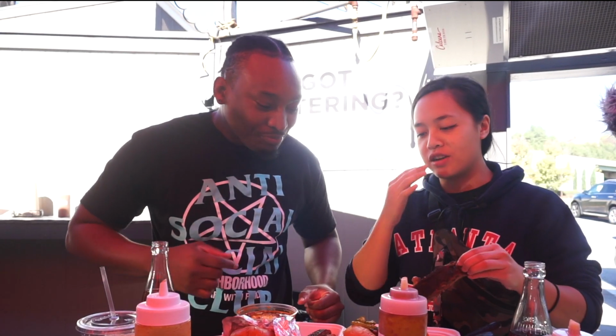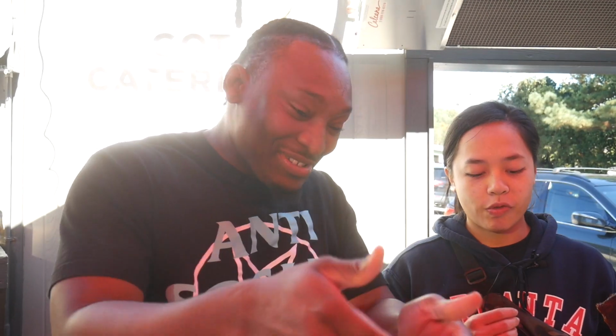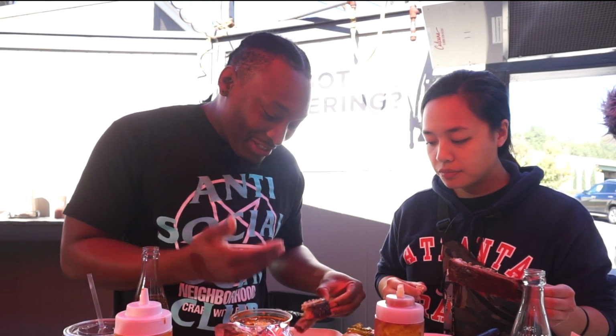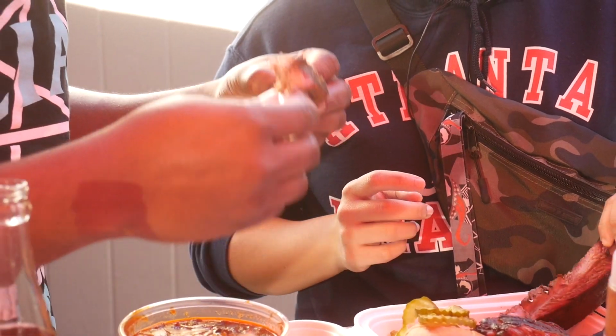Maybe fall off the bone kind of thing. Yo, this is so. I'll talk about that first. It's so tangy. I don't know what's in there, but tangy barbecue sauce is my favorite. Like mustard-based barbecue sauces and stuff like that. I take it all day. It's got like tang to it, so I love it. The brisket itself, like you said, falls off the bone, nice and smoky.